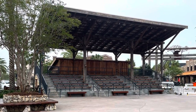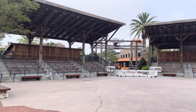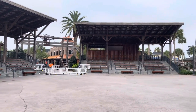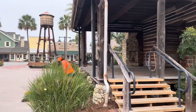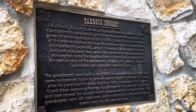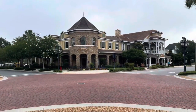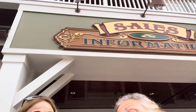In Brownwood, they tried a new experiment with stadium seating for the nightly entertainment. It saves a lot of space, and they still bring the chairs out for people that want to sit on the ground. And of course, in every square, there's a sales center. Want to buy a house?